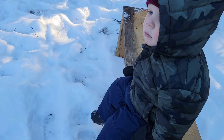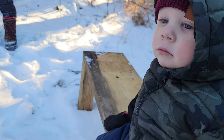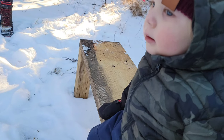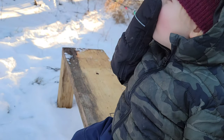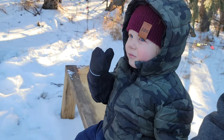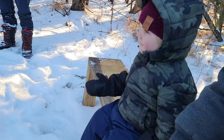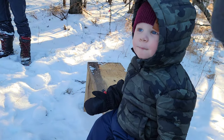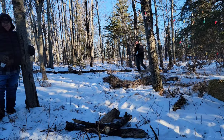You like sleigh rides, Watson? Yeah. Normally we have hot dogs, eh? Yeah. Today we're just gonna have marshmallows, though. Oh, is that silly? Tree down.